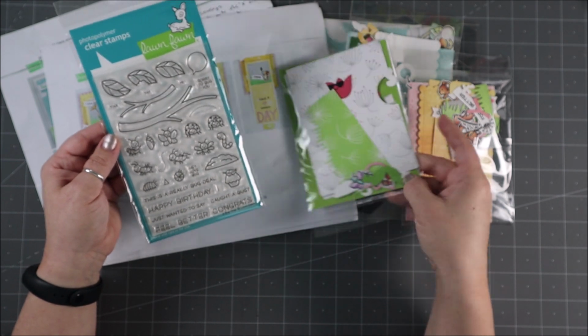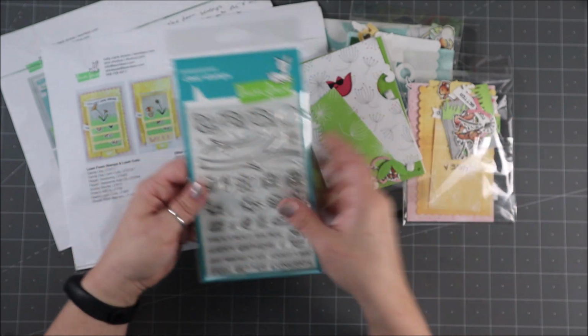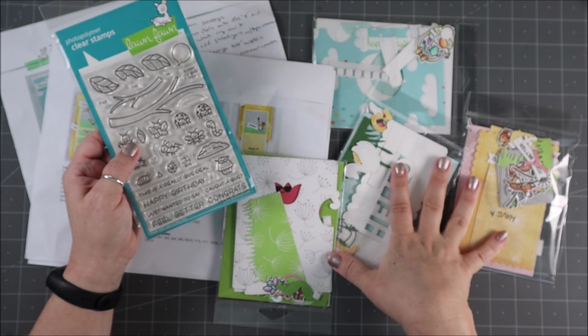There was a whole bunch of little bugs and stuff. So this was the same stamp set that we got. So this is the first class that I went to, which is all the interactive cards. And again, one is already live, which is the Magic Iris, and the other ones are coming.